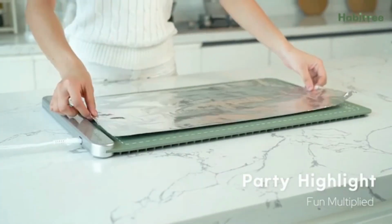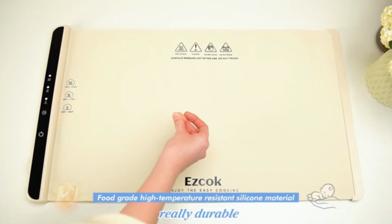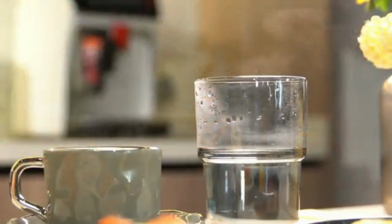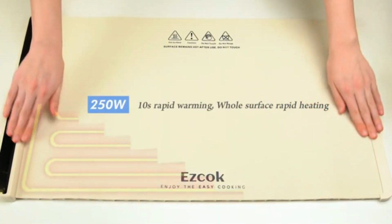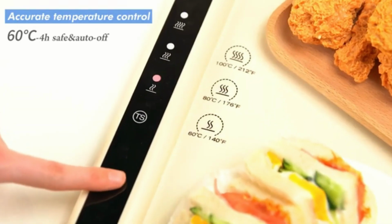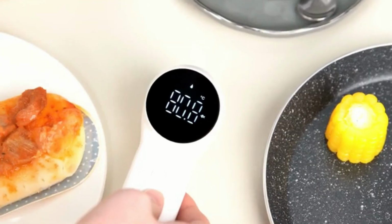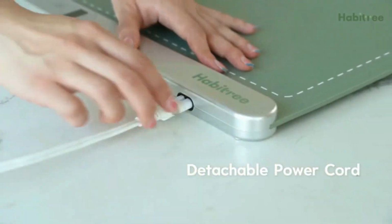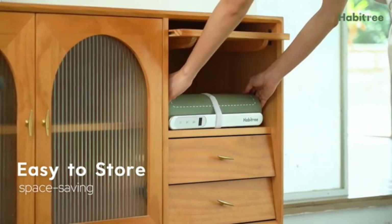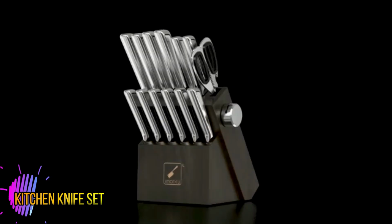Easy to use and store. The rollable design of this electric warming mat for food makes it convenient for storage. With a locking function by pressing and holding, and 13mm foot pads to protect countertops, it's a great food warming mat for countertop use. Durable, easy to clean. This silicone warming mat for food is water-resistant, stain-resistant, and oil-drop-resistant, having an easy-to-clean surface, just like other quality food warming mats.